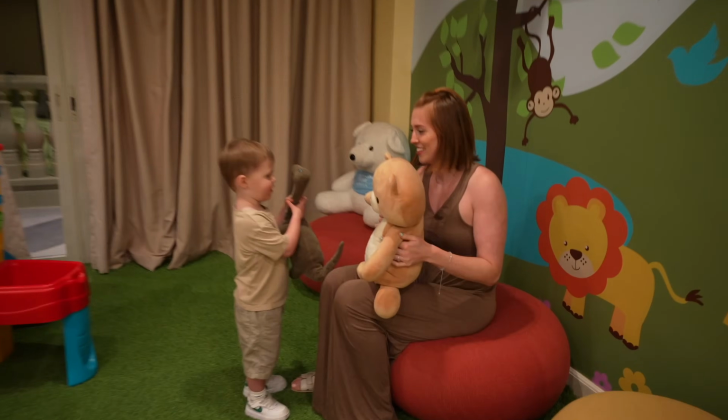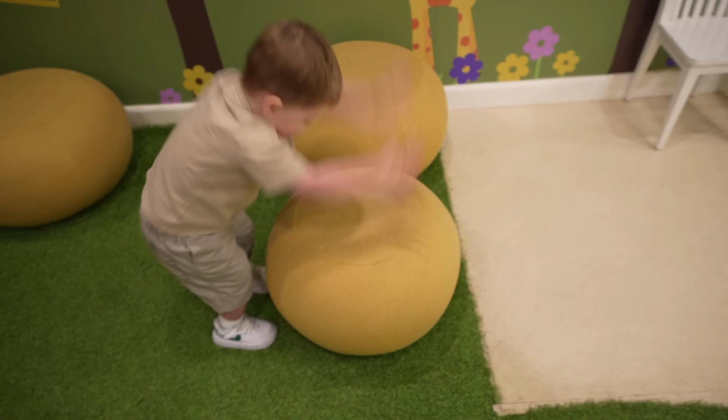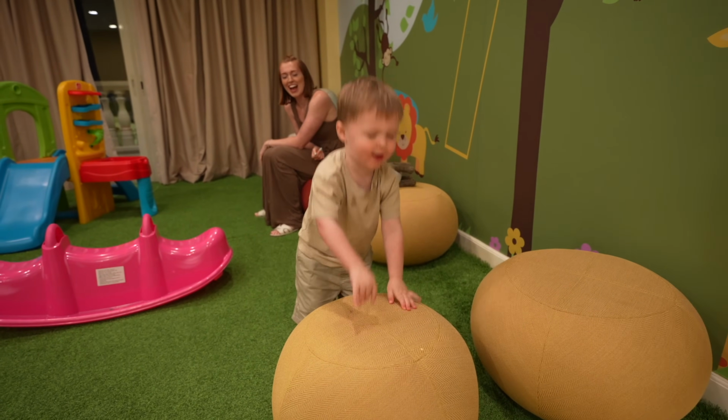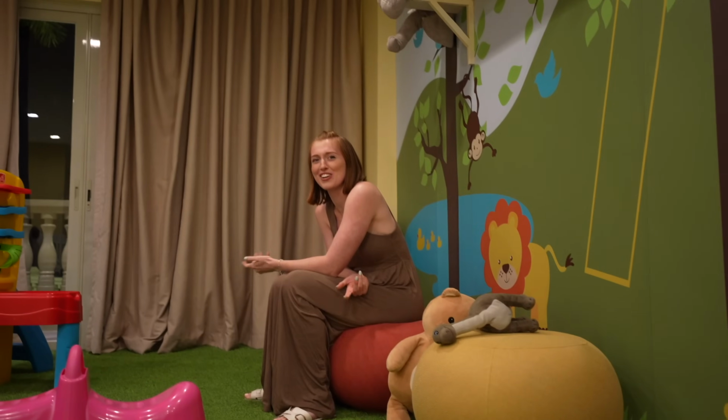And a bear. And there's a cat. Meow. Dino something. T-Rex. Is that a song or did he just make that up? I think he made it up. Dino stomping. Dino stomping. T-Rex. Anyways, we're at the kids' area now.